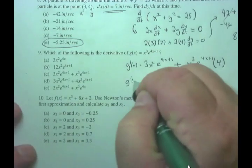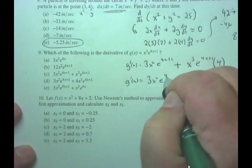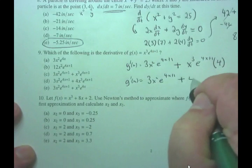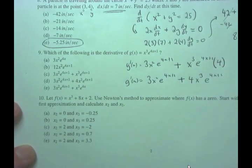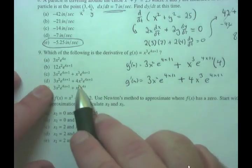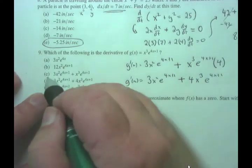Clean this guy up just to make it look like one of my answers here. This is 3x squared times e to the 4x plus 1, putting my front coefficient out front, plus 4x cubed e to the 4x plus 1, which is answer, let's see here, 4x cubed, it's answer D.